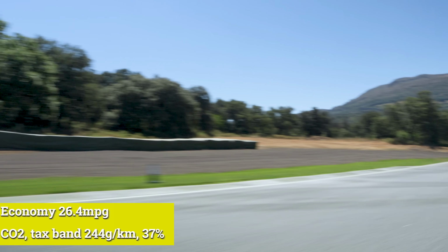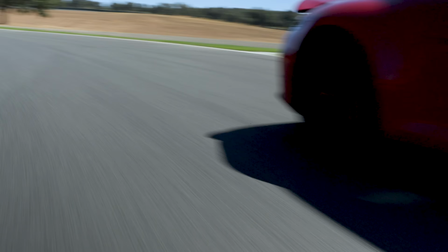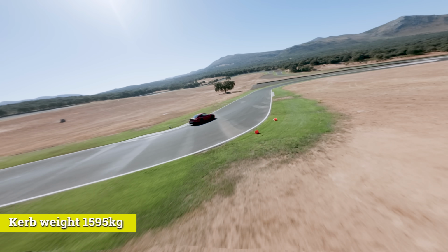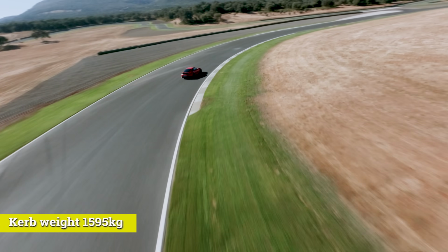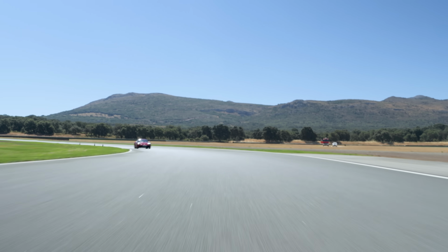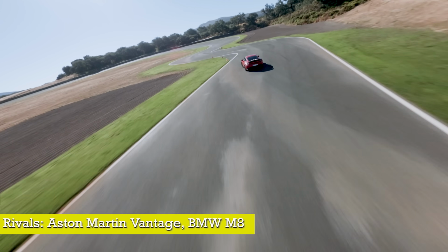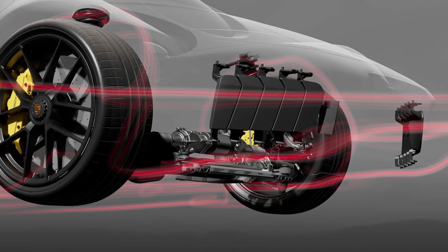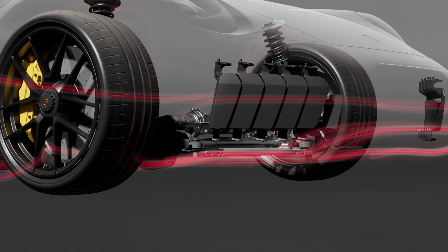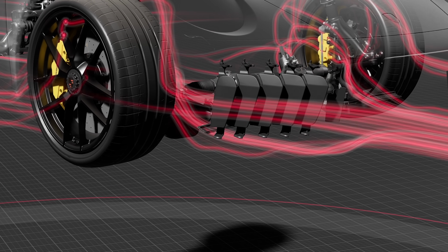Porsche says the system adds 50 kilos to the car's weight, but this is a bit misleading. The headline figure, unladen, is now 1,595 kilos, but the 911 now comes with no back seats as standard. There are no cost option to add back in. If you do add those, this car will broach the 1,600 kilo mark. Anyway, there's an incredible amount of complicated tuning required to meld all of these systems together to make them feel natural to drive. So let's see how that has gone.